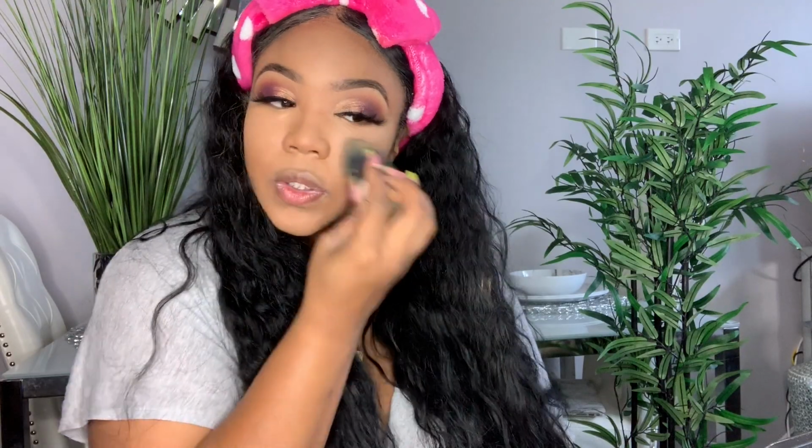And when doing this, I make sure that I go in between each eye because you don't want one eye to have too much product on it where the other one's lacking. So you just want to go in between each so you can get an even concealed under eye, and even coverage. We're starting to look like something. Oh, okay.